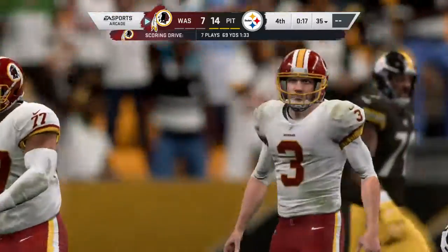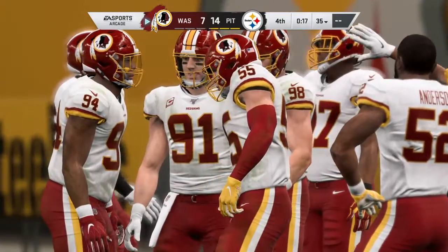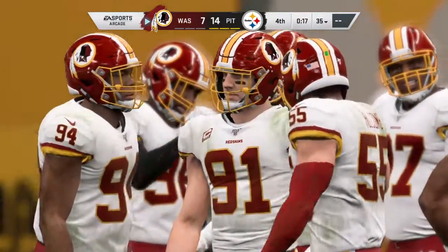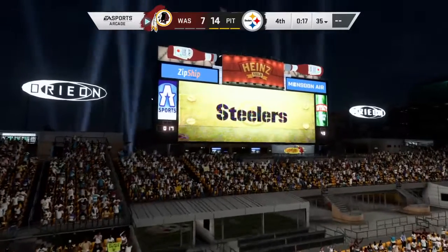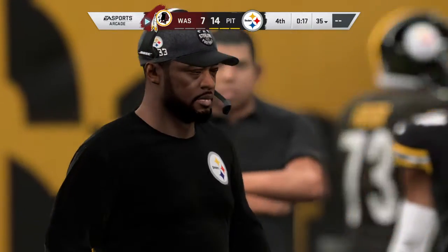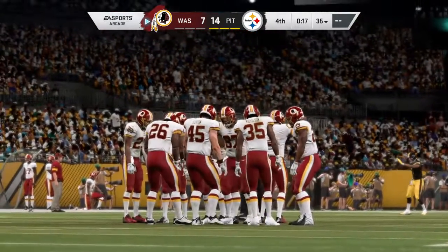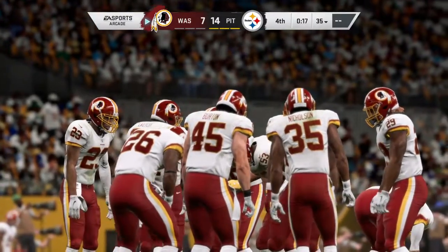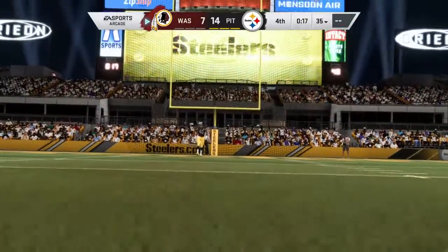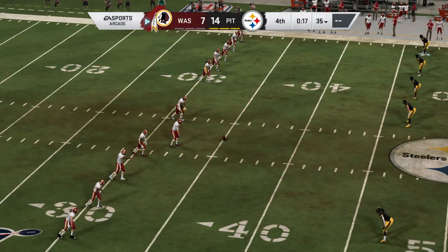Extra point good by Hopkins. And now things get a bit more interesting here in this fourth quarter. So that winds up a 7-play drive all told. And the result, a touchdown for Washington. So the onside kick will come with 17 seconds to play.